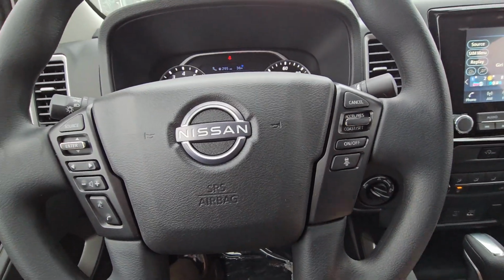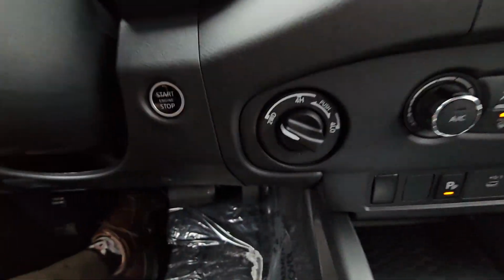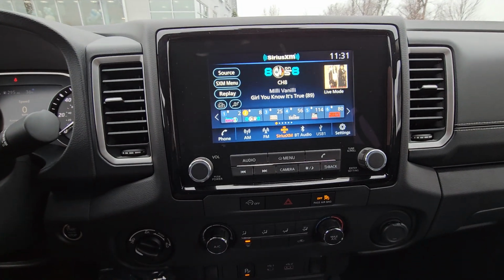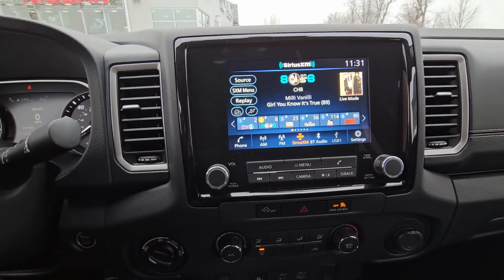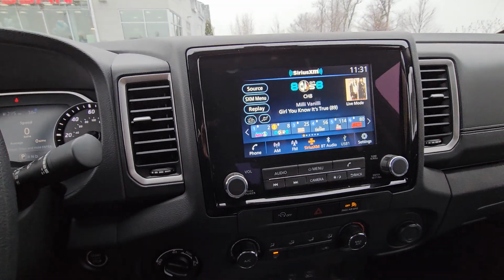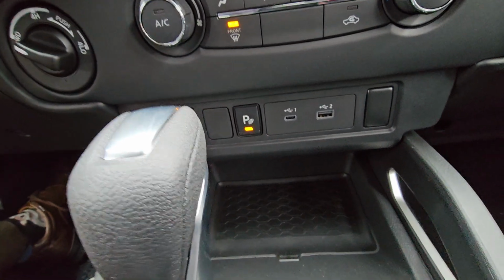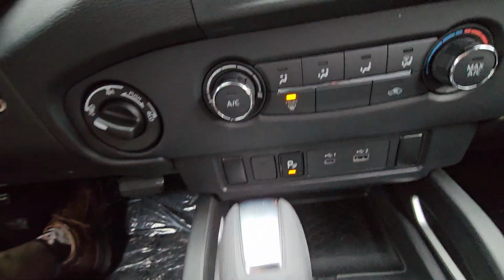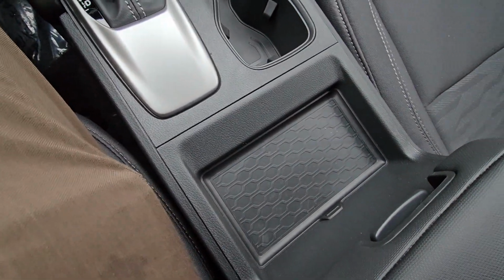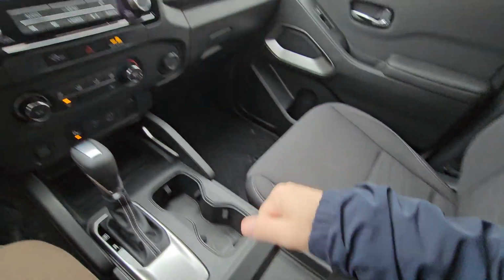To the right of the steering wheel is your intelligent cruise control with distance pacing, and of course all of your four-wheel drive controls. Large infotainment screen with AM, FM, Sirius XM capabilities, and of course Bluetooth audio, again once your phone is connected to the car. Climate zones down below. You do have your charging ports right there for Android Auto or Apple CarPlay. A couple cup holders, nice place to lay your phone down, and a nice console in the center.